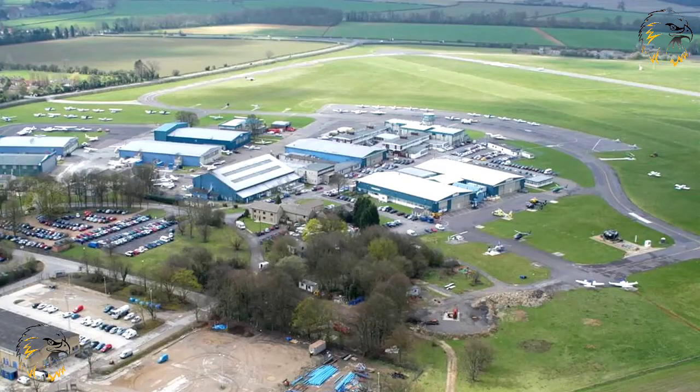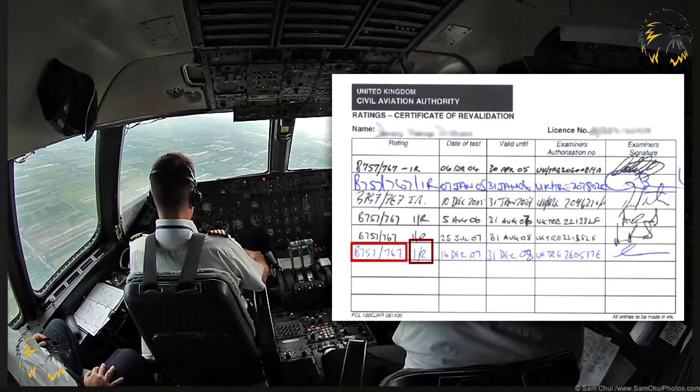An applicant for an instrument rating must have received theoretical knowledge instruction on an approved course at an approved flying training organisation. The course should, wherever possible, be combined with a flying training course. The revalidation of an instrument rating should be combined with the type or class rating proficiency check.